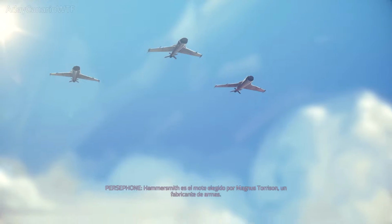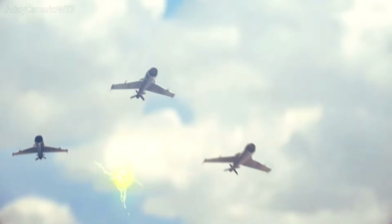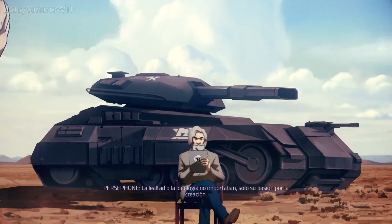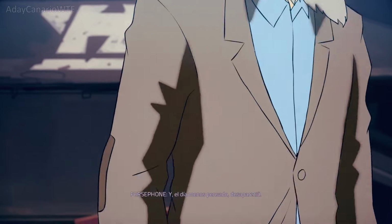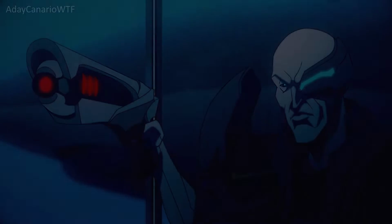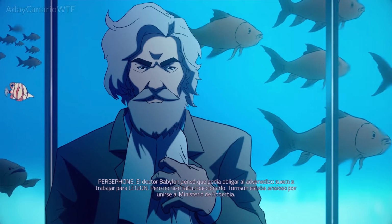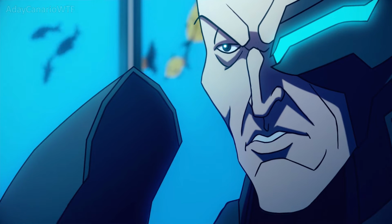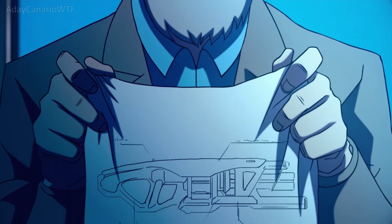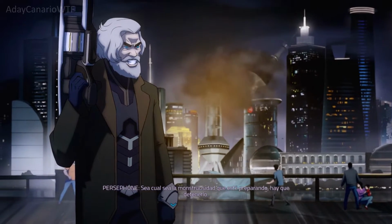Hammersmith is the nom de guerre of Magnus Thoresen, a designer of weapons. At one time, he sold his services to the highest bidder. Allegiance or ideology did not matter, only his passion to create. Then one day, he simply vanished. Dr. Babylon thought he could force the Swedish upstart to work for Legion. But coercion was unnecessary. Thoresen was eager to join the Ministry of Pride. They were a match made in heaven. Whatever technological monstrosity he plans to unleash, you must stop him.